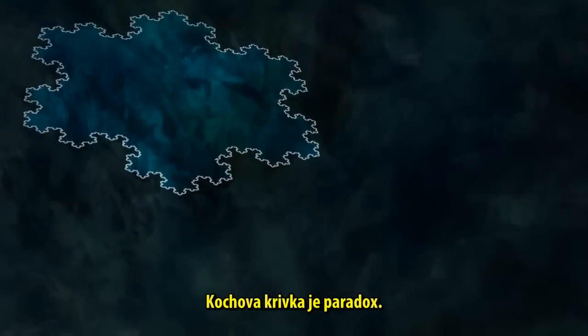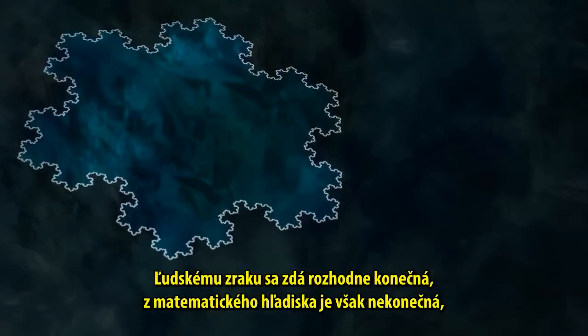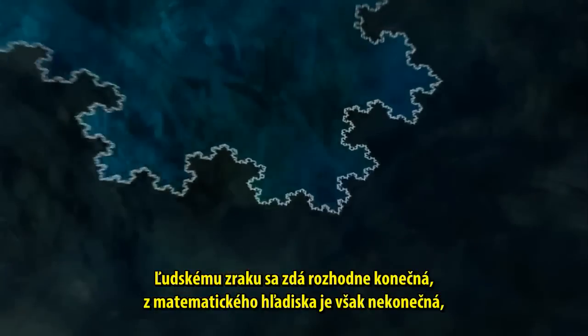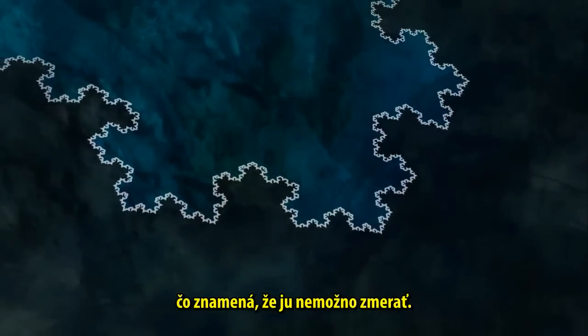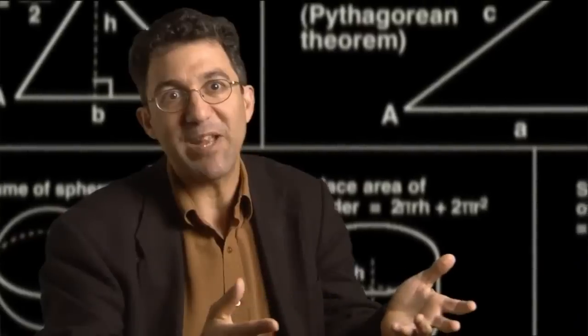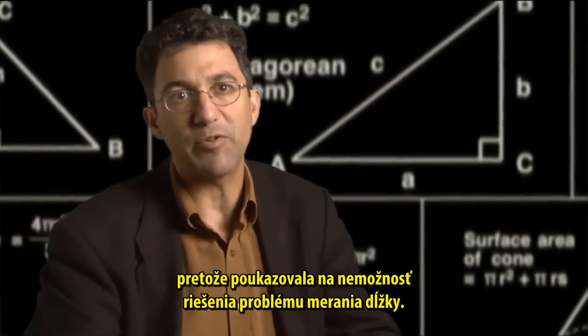The Koch curve was a paradox. To the eye, the curve appears to be perfectly finite. But mathematically, it is infinite, which means it cannot be measured. At the time, they called it a pathological curve, because it made no sense according to the way people were thinking about measurement and Euclidean geometry and so on.